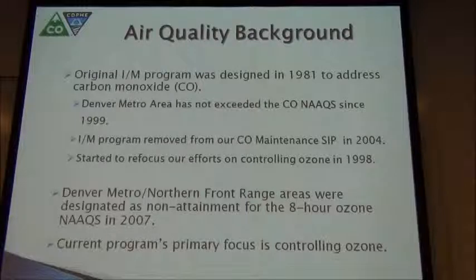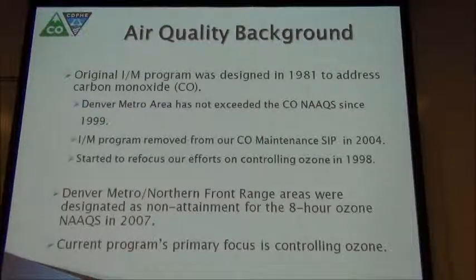In fact, in 2006, we became the first area in the country to go into attainment for all 5 criteria pollutants. That was good. Nobody else had ever done that before. Until 2007 when we violated for ozone. The next year, we went into non-attainment for ozone. We knew back in 1998 that ozone might be a problem, we predicted it. So we started tailoring the emissions program a little bit, making a few changes to try to combat this ozone problem.